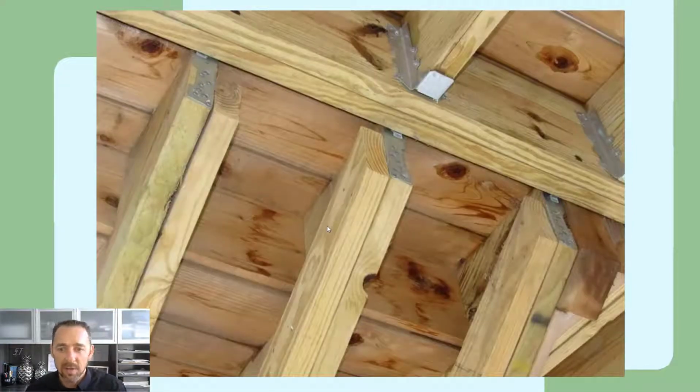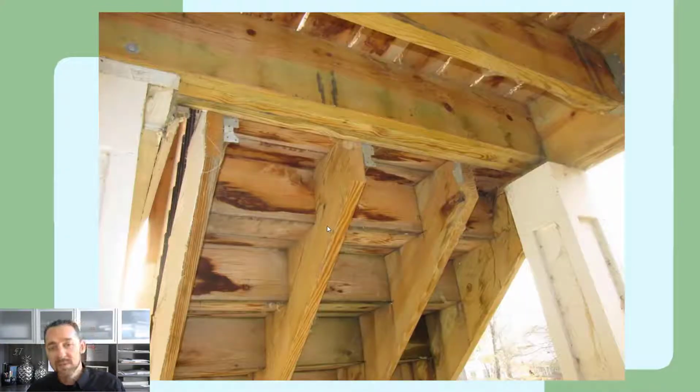Here's another example of that. We've seen it many times on different decks where they didn't install the stringers properly. This is even worse. This is where they just took simple angle brackets and used them on stairways. And there's probably about 2 nails in every one of these holding up the whole stairway.